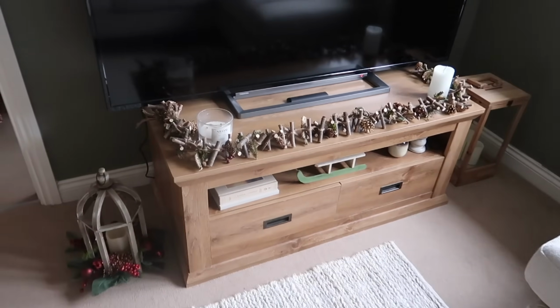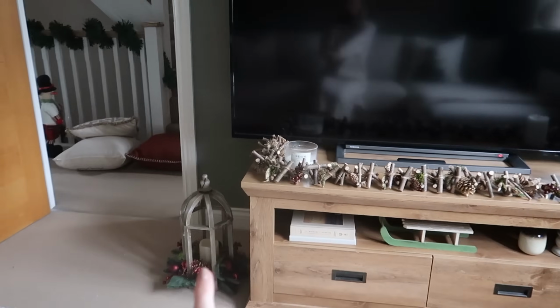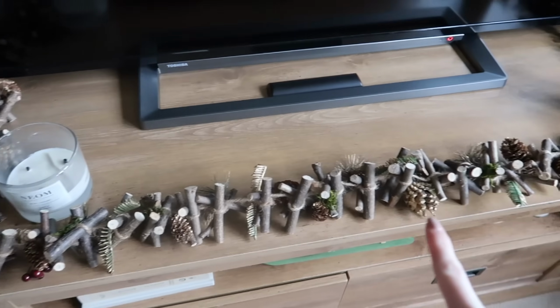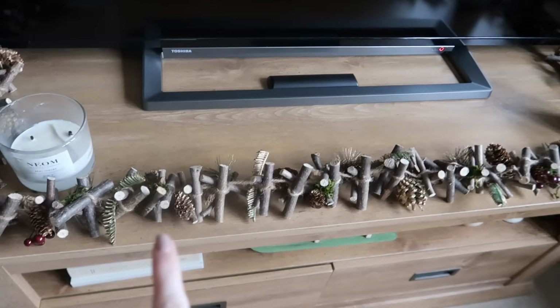But I've got a nice cute kind of rusticy display over here. So I've got my lantern, which is from Matalan. I have had lots of questions about this, especially over on Instagram. It's £25 and it's LED and it's absolutely beautiful. It matches this lovely rustic wooden sort of garland, which is from Dunelm a couple of years ago.